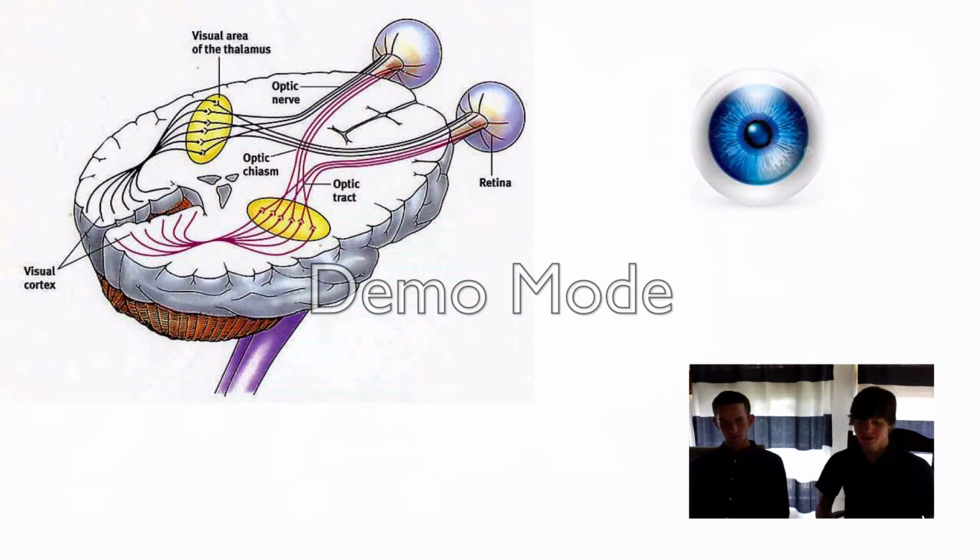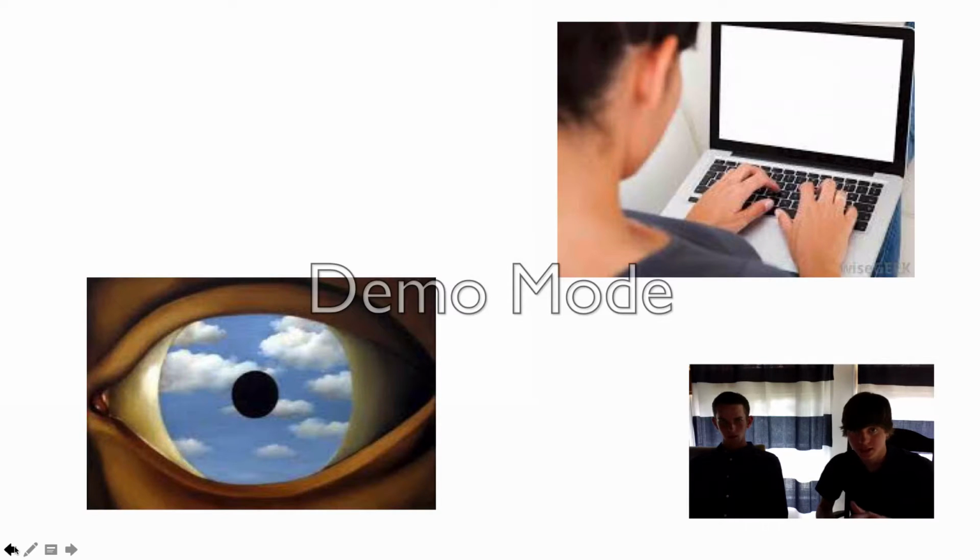Okay guys, so here's a quick rundown on the occipital lobe. The lobe is the most posterior lobe and is located near the back of your head. Its main function is to process visual information using the primary visual cortex. Think of it like how a computer processes information. You press keys on the keyboard, and the computer processes it into something you can read on the screen. This is similar to how your eyes see an image, and then your visual cortex processes it, and in your mind you see an image.